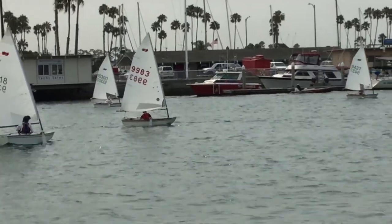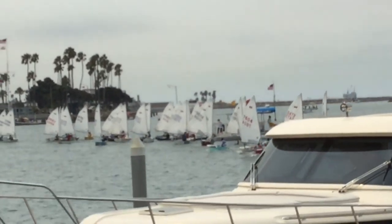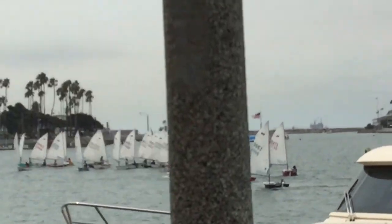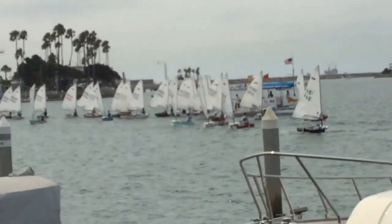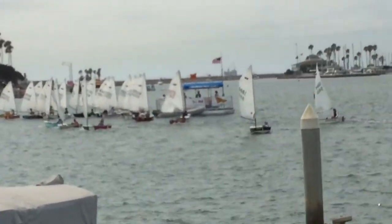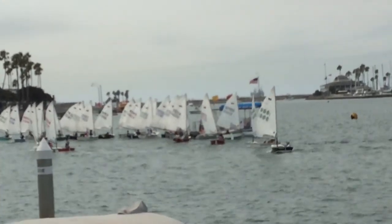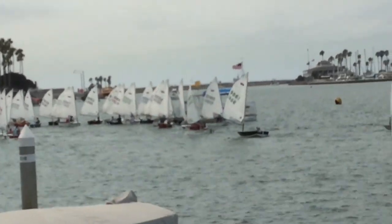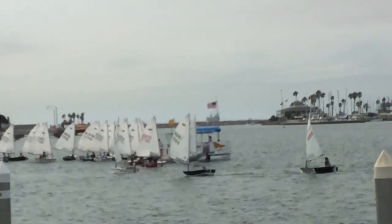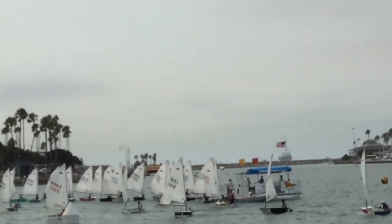She looks really good. Okay, here we go. Gold Fleet race 4. This is on the last day of Nationals. Everybody's up at the boat to the middle. A lot of kids on their knees, which is good. I don't like standing too much. Not many kids standing. Good. Low center of gravity.